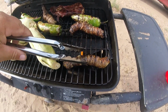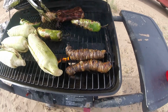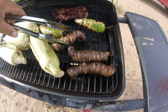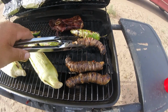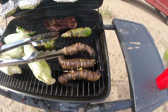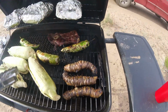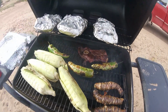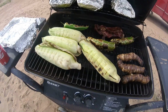Well, this is just about done. This one needs a little bit more cooking. The intestine will swell up and bust, shrivel up. You want it crispy, not blackened, but green chilies are roasting really well. We've got corn in the shuck roasting.